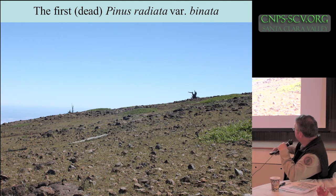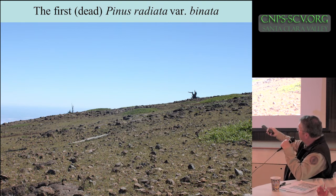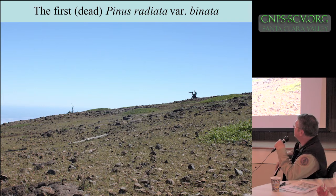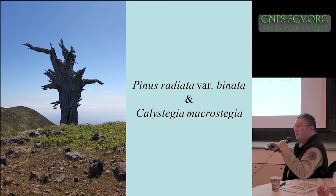And that's the first of the large Pinus radiata, the first dead ones that you come across. We found seedlings of Monterey pines, though, at least a mile south of these. So the seeds do blow from the north to the south and are getting established. But again, who knows what the resulting forest will look like. Again, these trees were old and massive because there has been no regeneration for 150 years.